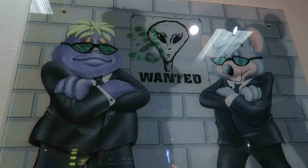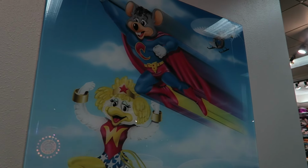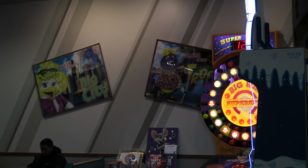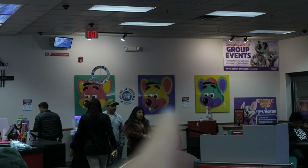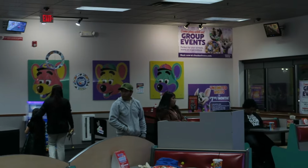That's a wet floor sign you don't see very often. You have the Men in Black Chuck, and then Super Chuck and Wonder Helen over here, 1999. You have 2 of the postcard artwork over here, the Munch and the Helen one, and then 3 of the giant Warhols over here by the entrance. Due to how busy it is, I'm not gonna go show you because it's near the restrooms, but they do have 3 of these mini Warhols near the restrooms, along with the Phase 3 restroom sign.